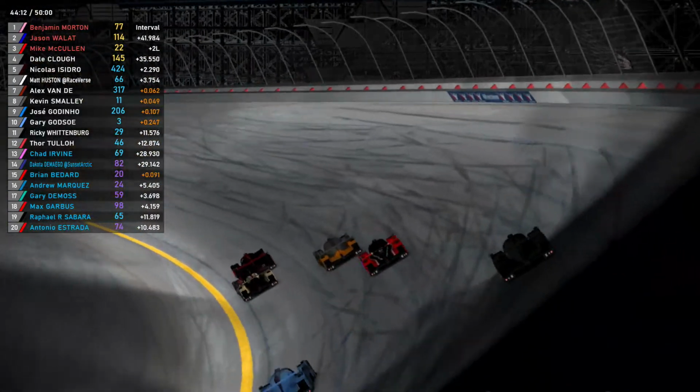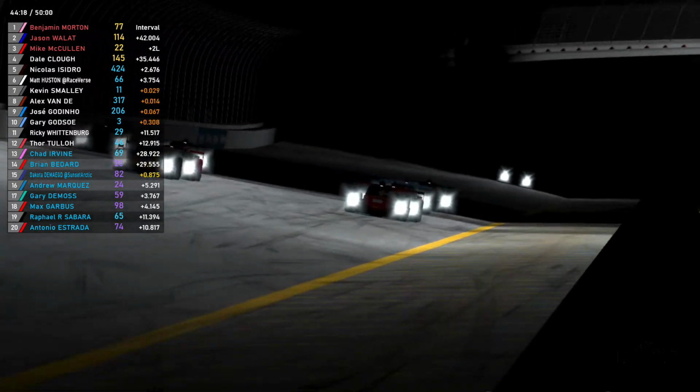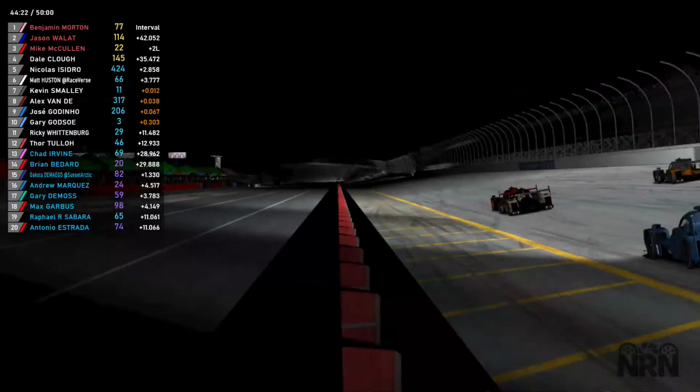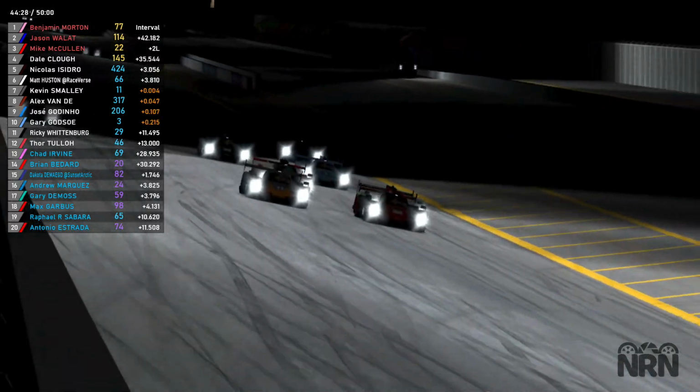P2s 2 and 3 wide. Off of turn number 2, if that looks like. No, off of turn 4, sorry. They're heading down the front stretch now.